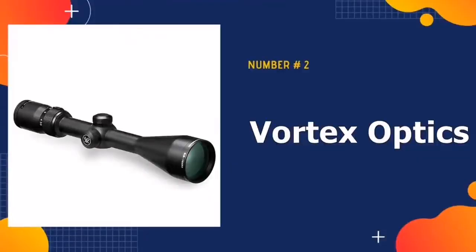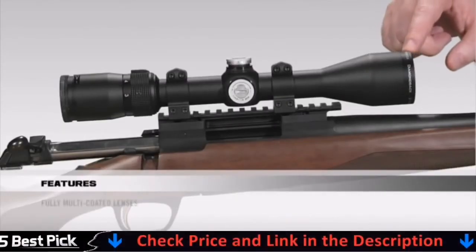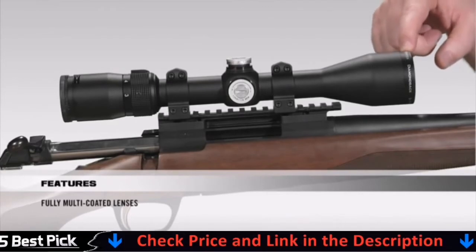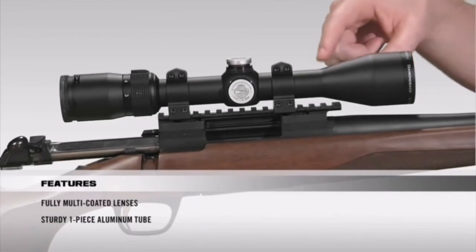Our second best rimfire scope is the Vortex Optics Diamondback Riflescopes. This is a great rimfire scope. The scope has a 40mm objective lens that's wide enough to give you a good field of view no matter which magnification power you're currently on. It's not big enough to ruin the balance of your rifle, or require extra mounting options due to size.